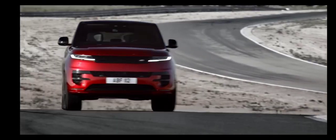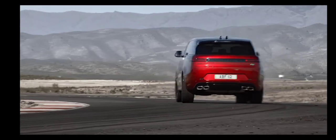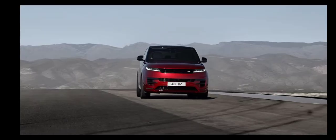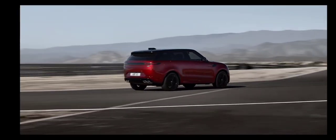Bring your drive into even sharper focus with the optional Stormer handling pack. It combines a suite of the latest chassis features, including all-wheel steering, an electronic active differential with torque vectoring by braking, configurable programs, and Dynamic Response Pro.